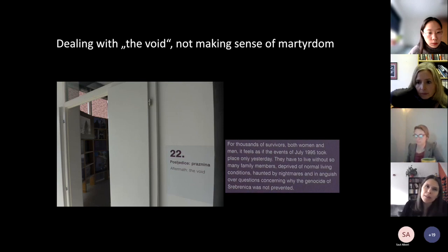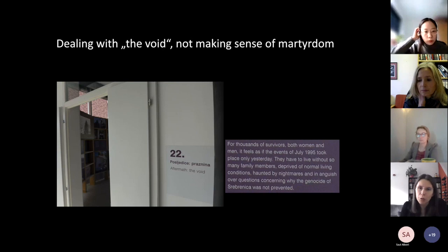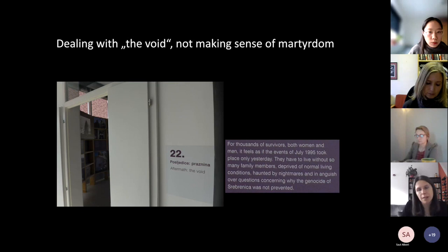And I would say that this is also something that we can take as a best practice from Holocaust museums, from World War II museums, and this is applied here when the topic of the void is broached, when it says that for thousands of survivors, both women and men, it feels as if the events of July 95 took place only yesterday. They have to live without so many family members, deprived of normal living conditions, haunted by nightmares and so on. So there is nothing heroic, like, we were martyrs who died for a purpose. So this void has been copied from the museums devoted to the World War II period, I would argue.